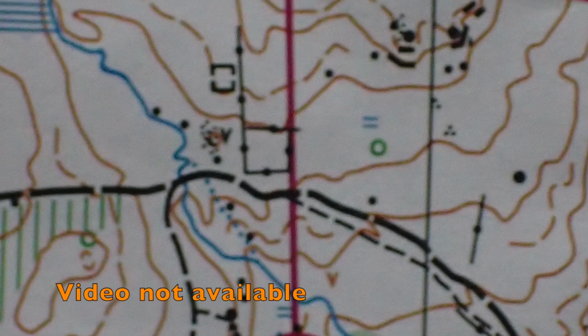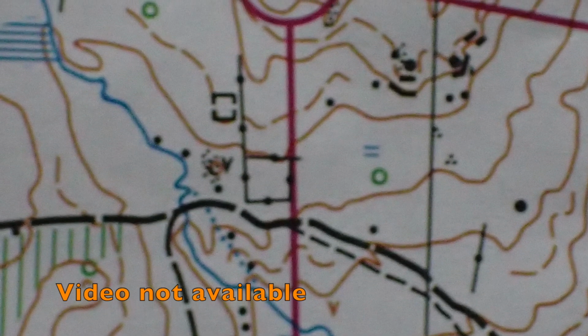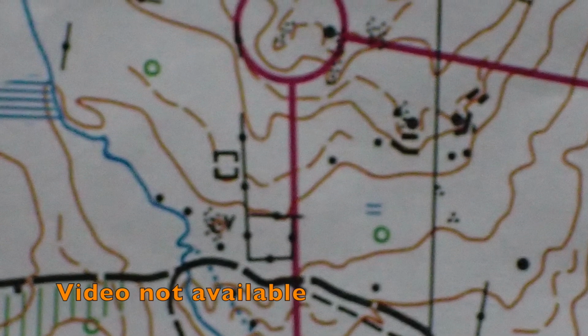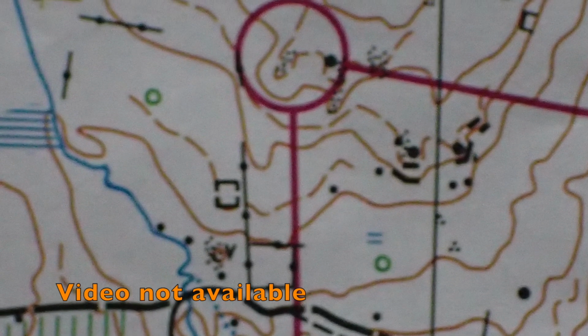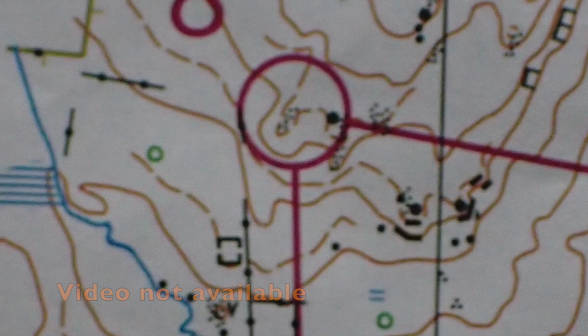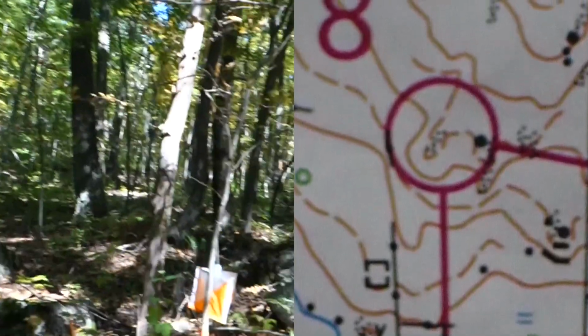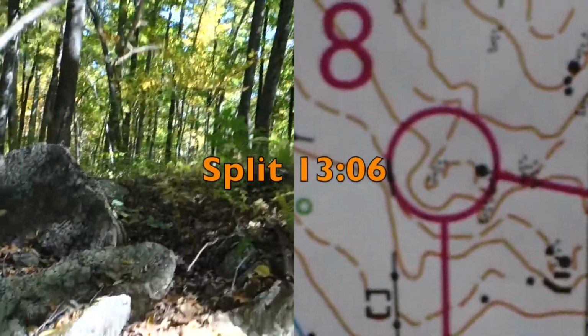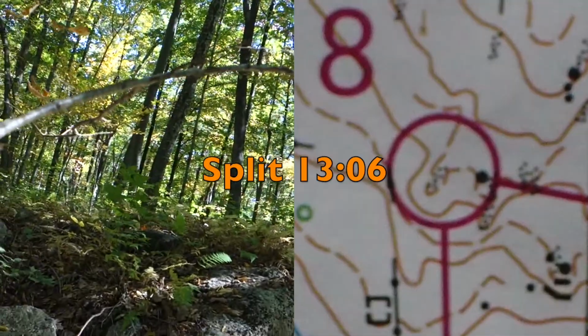But somehow I pulled to the right again. I guess I pulled more right this day than left, but not entirely. And I was looking at those two rock fields to the right first before, wait a minute, it's this one, and found the control. And here it is. You can see right in a separate distinct boulder, it's a collection of fairly large rocks.